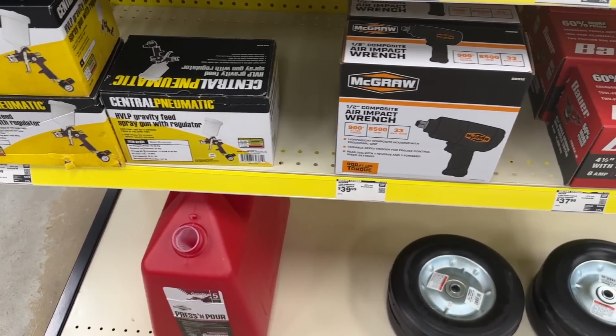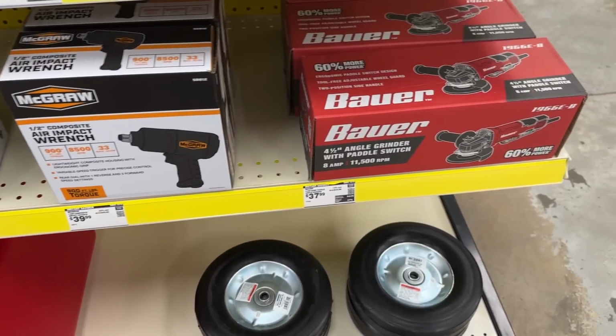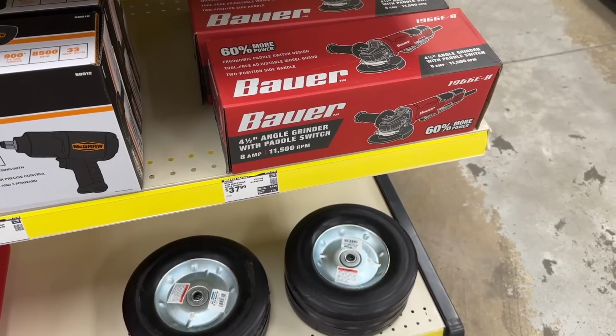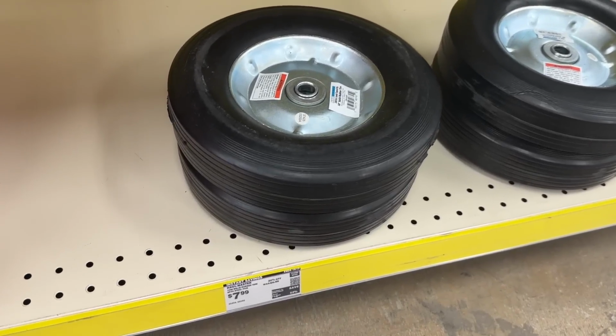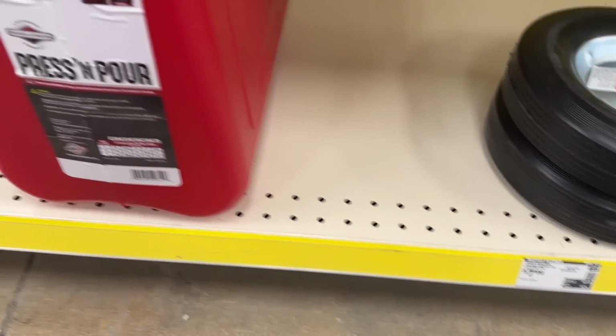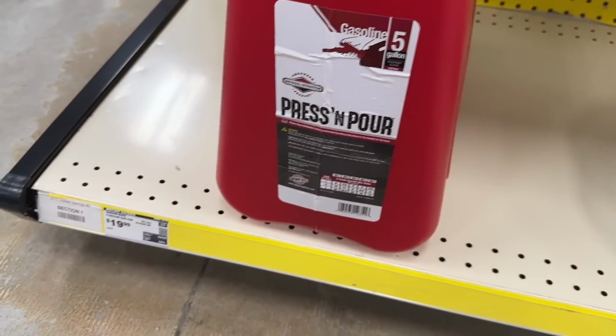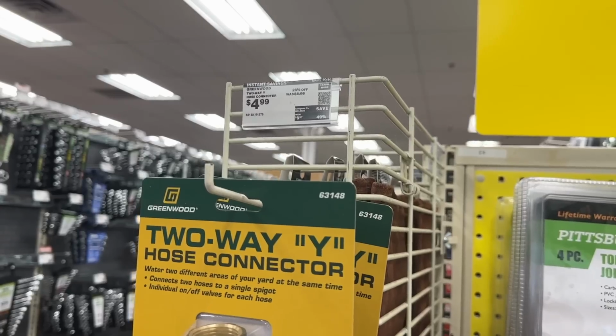Also has central pneumatic gravity-fed spray gun. So you need to grab one of those. You can grab for 23 bucks. McGraw air wrench there. Great price for that one. And then also Bauer angle grinder as well. Then we even have some tires here for 7 bucks. Great to have some of those. You need to change out some of your small tires. And then we even have the gas can as well for 19 bucks right there.